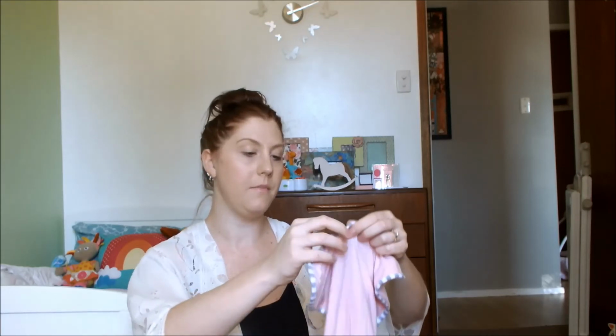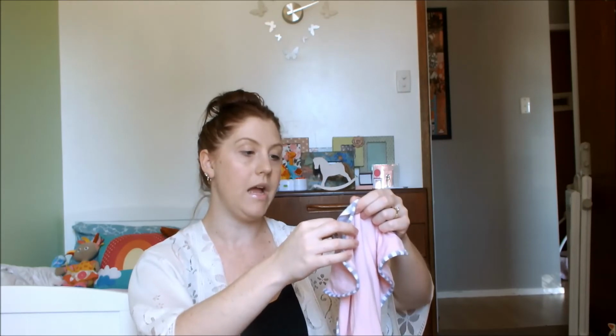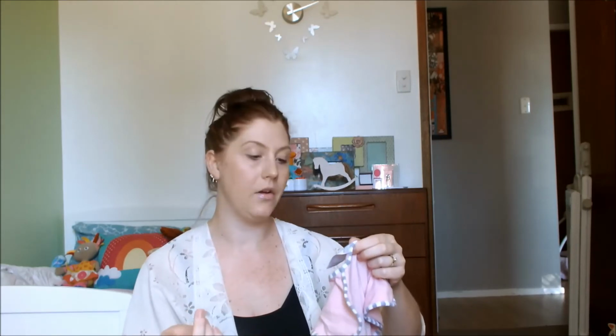They also come in a range of sizes. So you've got small, medium, large. Your small is like your real newborn. This is the medium size. This medium one is from 6 to 8.5 kilos, or 13 to 18.5 pounds. So Claire will be in this for a little bit longer.